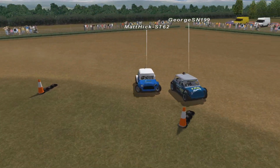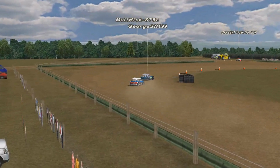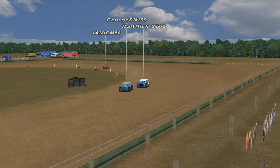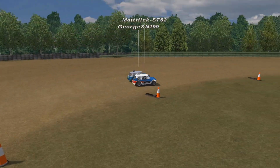Matt Hickenbotham now looking up the inside. Chris Goodwin just shutting the door on the inside as they head back round for another time of asking through the pit bend. Matt's looking for a way through. He's right on the back end once more. Chris Goodwin now is keeping it safe and secure for the time being, but Matt's looking like he's found a way through. Up the inside it goes.